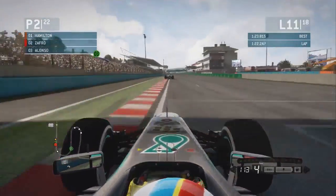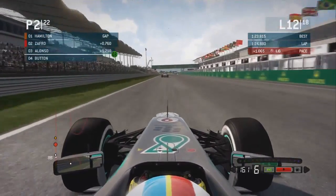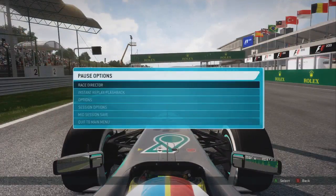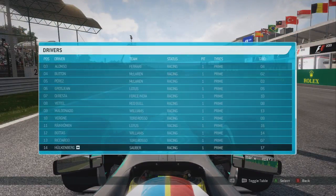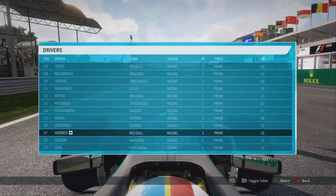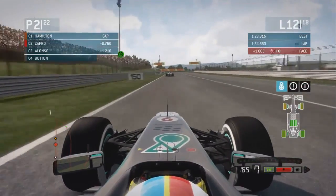Where is Vettel in this race? I don't know. It seems that both Red Bulls... Vettel's 8th. Mark Webber's 17th. Blimey.